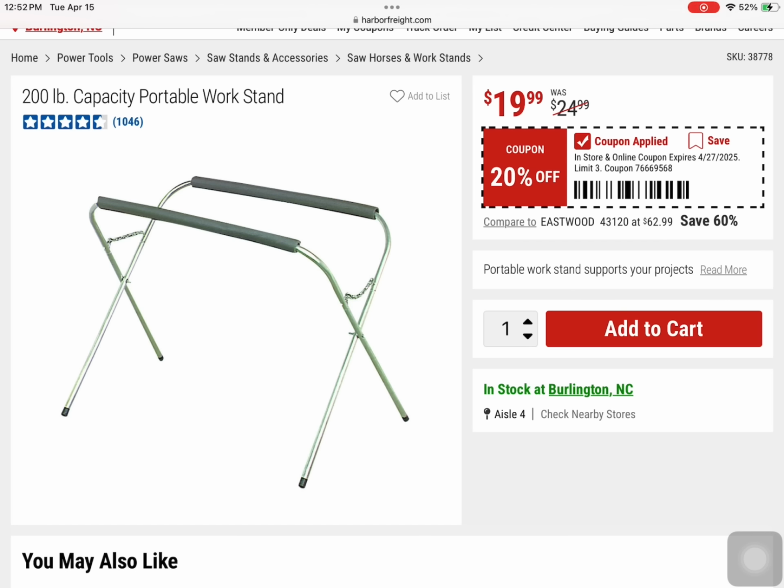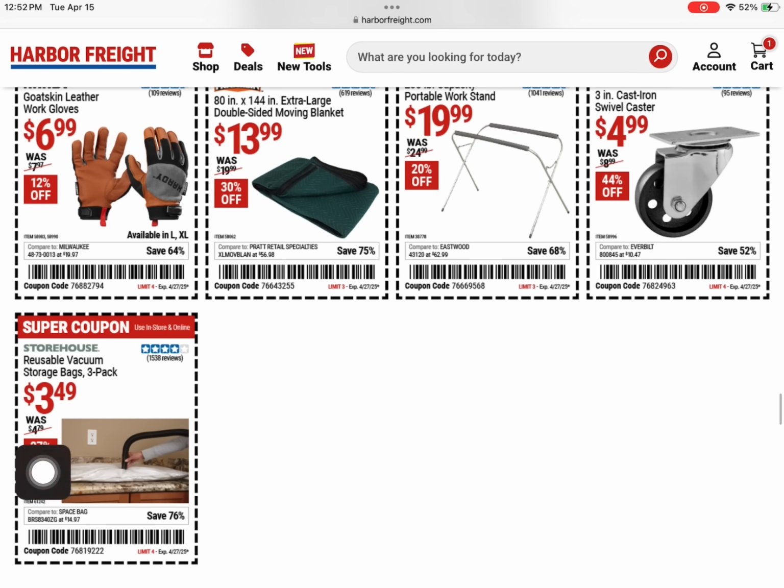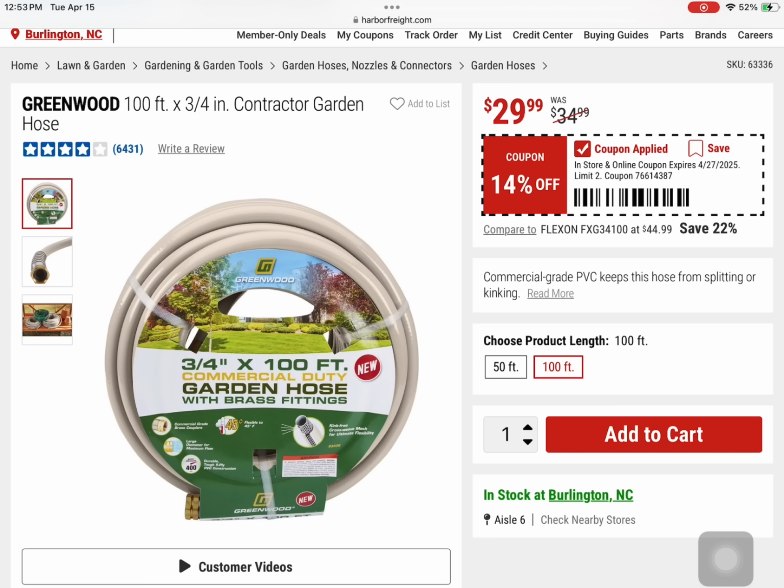Coupon is 20% off. It was $24.99, in case you need to drop down some wood and do some projects here. Now from Hallmaster, you had these 3-inch cast iron swivel casters. In case you need to put these on something, these are going to be 44% off. And then again, if you're moving, these are great for putting pillows or blankets in, these reusable vacuum bags for $3.49. Now from Greenwood, these are 100-foot contractor garden hoses.